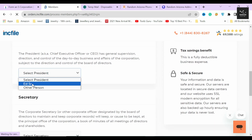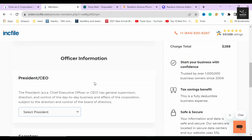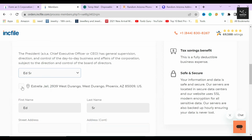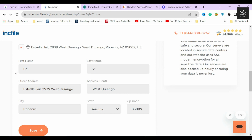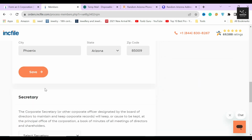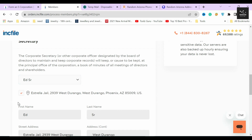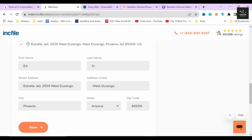The process of filling out the name and address is the same as you did before, and so I will just go through this quickly and select myself in all of these designations. These are the people who will be in charge of your corporation's day-to-day operation. If you still haven't decided who you will elect for these roles, then I highly suggest you decide that first and then fill out this form later on. Because changing this information later on would be a lot of headache and costly.